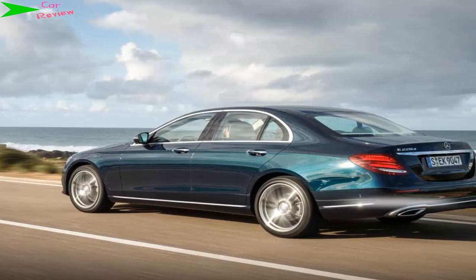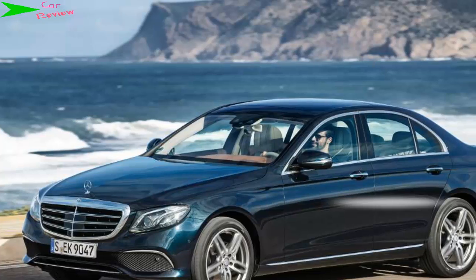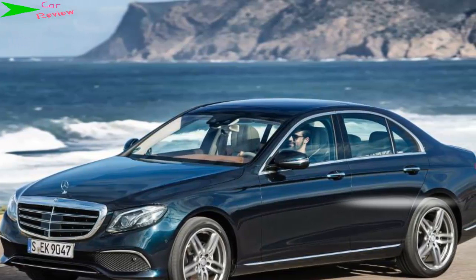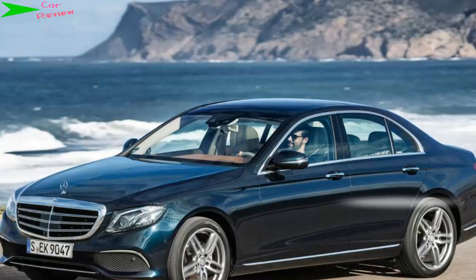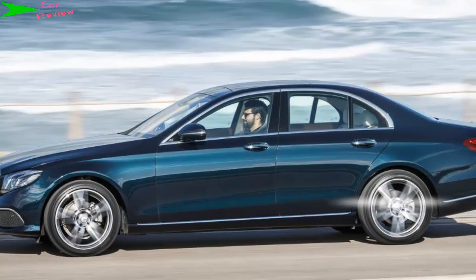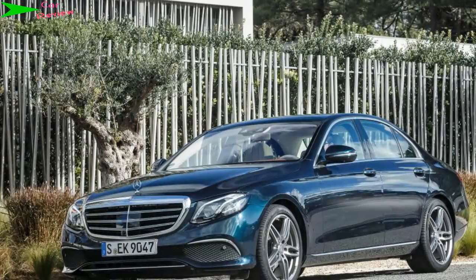Like the smaller C-Class, the new Mercedes E-Class takes the best bits of the brand's flagship S-Class saloon to create a sleek, high-quality and efficient alternative to cars like the BMW 5 Series and Audi A6. With its big grille, long bonnet and tapered rear end, the E-Class now has a strong resemblance to the rest of the Mercedes family. The new styling is underpinned by some practical changes. The car's wheelbase is now 65 mm longer than before.